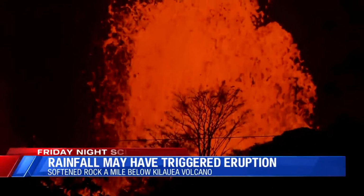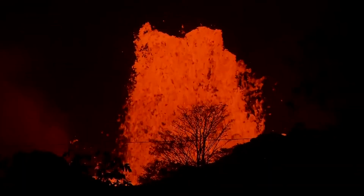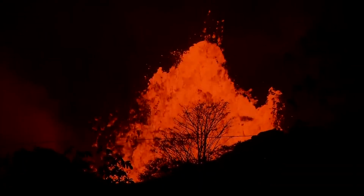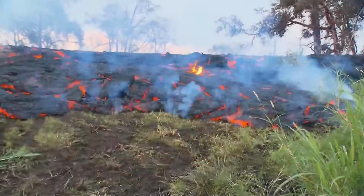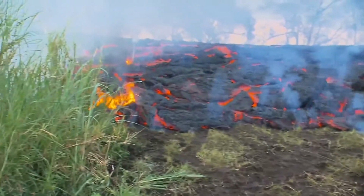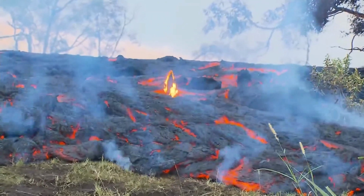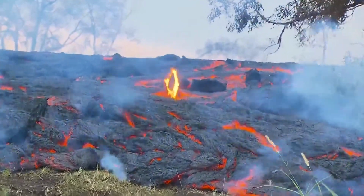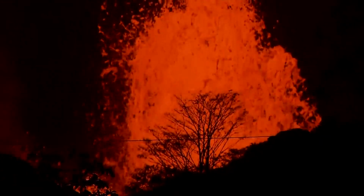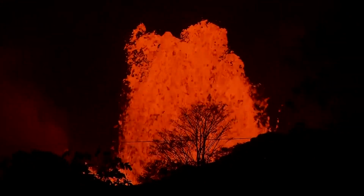Scientists looking at a recent volcanic eruption say blame it on the rain. Hawaii's Kilauea erupted in May 2018. The mountain stayed active for months. A new study suggests heavy rainfall before that may have triggered the eruption. Researchers believe the rain caused changes to the water content in the Earth's crust more than a mile below the surface. Wet rock breaks easier than dry rock when it's under pressure. This is the first time scientists have linked heavy rainfall to geologic activity that deep in the Earth.